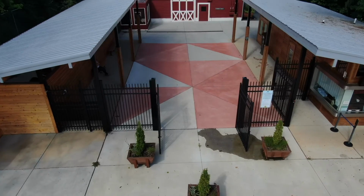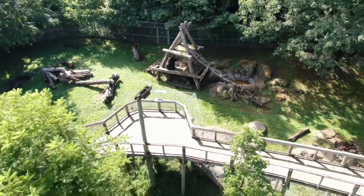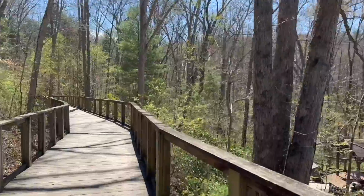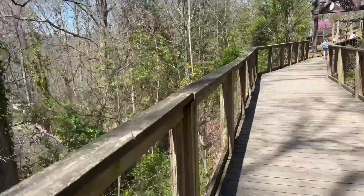Beverly Hills is also close to places like the Western North Carolina Nature Center. That's one of our favorite places to go to with the kids. They have hiking trails, not super hard or super long, but just enough for you to take the kids with you and you can look at the animals.